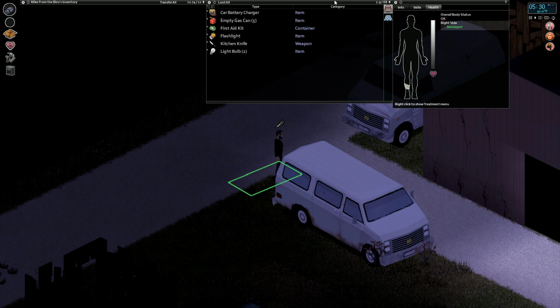In the back we've got 5 empty gas cans, a car battery charger, first aid kit, flashlight, kitchen knife, and 2 light bulbs. I'm sure those are going to come in handy because I'm bound to run into something.